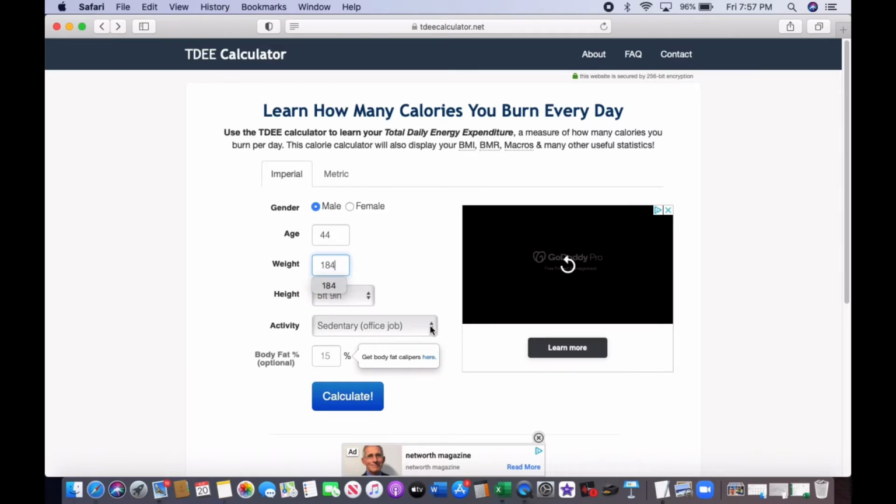Now the activity, this is going to go based on how active you are. So it goes everything from sedentary, which is categorized as an office job, to athlete, where you're working out, according to this, 2 times per day. So I normally work out every day, at least twice a day. So I'm going to go to athlete, click that.